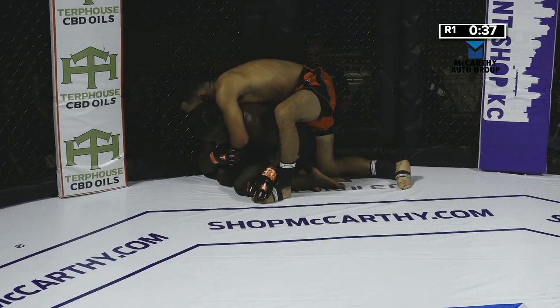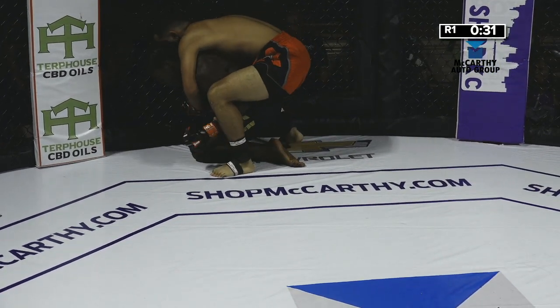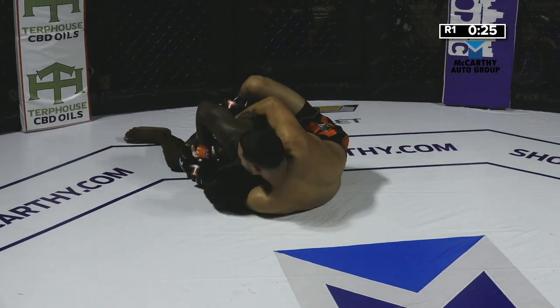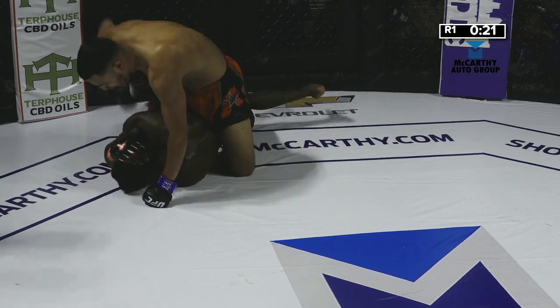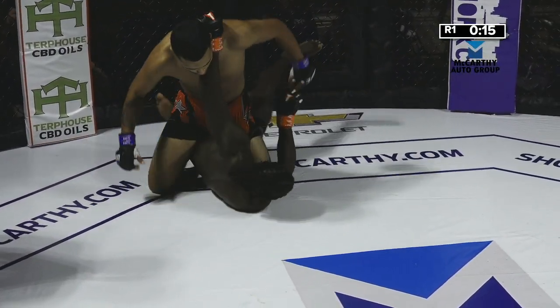Garcia landed some big ground and pound on one of the hooks, looks to slip his hand underneath the neck of Frencher as he's looking to solidify back control. Deontay really fighting off that second hook like he should. Garcia doing a good job with hooks here, and he's heavy on those hips. Frencher can't move anywhere at this point.